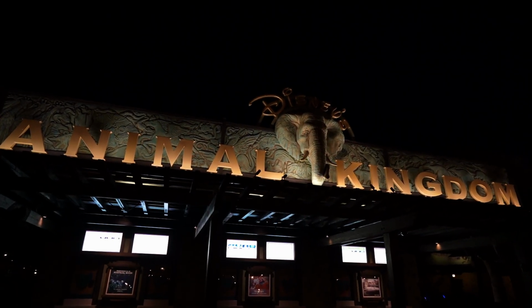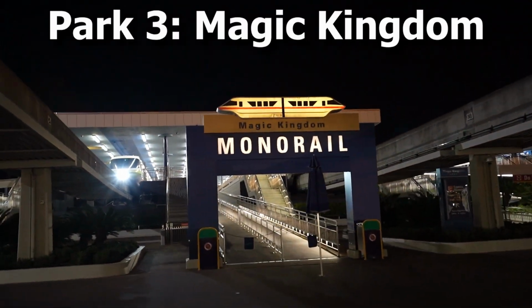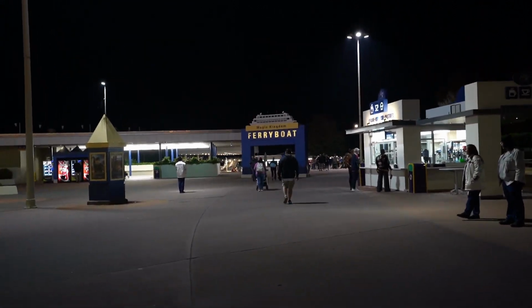All right, goodbye Animal Kingdom. On to the next kingdom, Magic Kingdom. We'll see you guys, and again, a second for you guys, but probably 30 minutes for us. Oh, the monorail is closed, and it is chilly tonight, so it looks like we are taking the chilly ferry boat over. It's going to be a cold trek tonight.